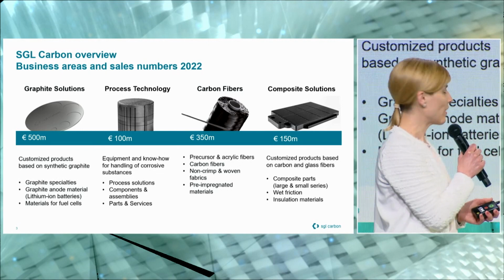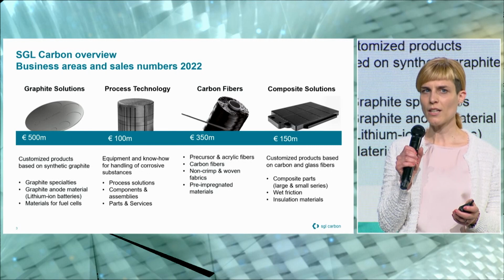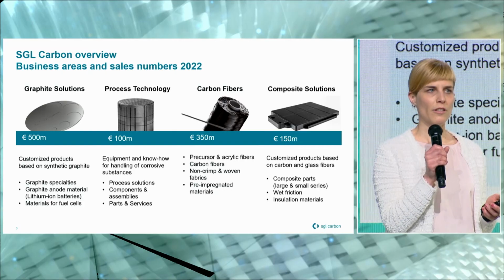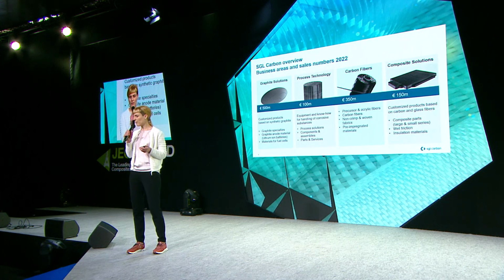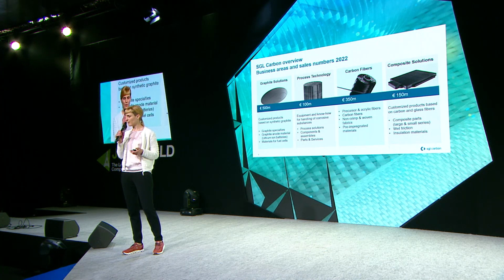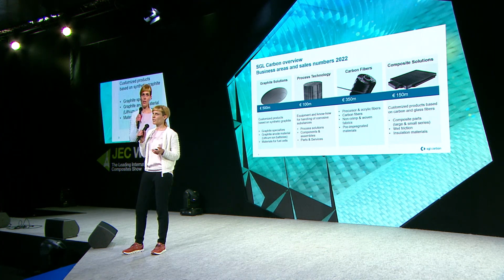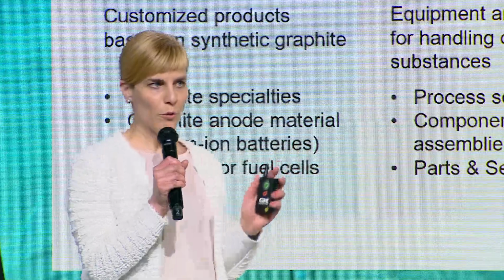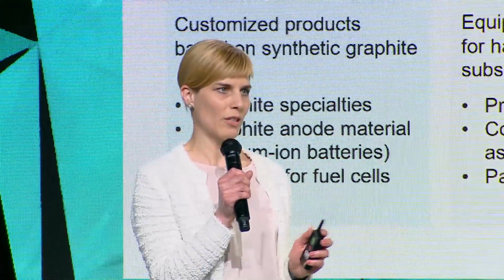The business units Graphite Solutions and Process Technology are the graphite-focused business units. They offer graphite specialties, graphite material for anode material for lithium-ion batteries, and materials for fuel cells. The Process Technology business unit offers products, for example, for the chemical industry that can withstand corrosive environments. There are 2 other business units which are focused on carbon fibers.